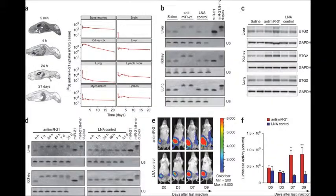The team then systemically delivered tiny LNAs in a mouse tumor model, resulting in tissue uptake and knockdown of microRNA. These findings suggest that tiny LNAs are useful for validating disease-implicated microRNA targets in animal disease models.